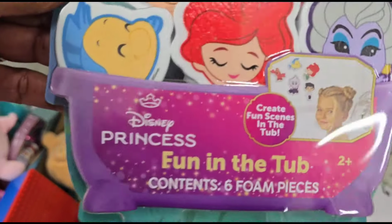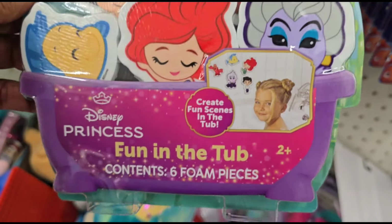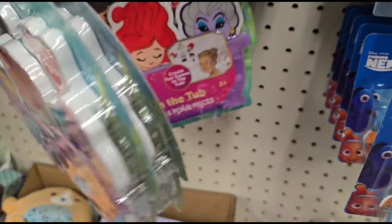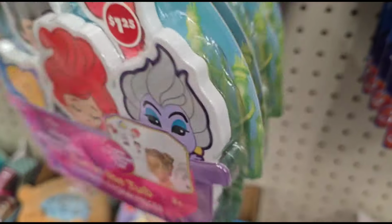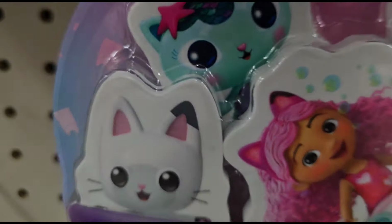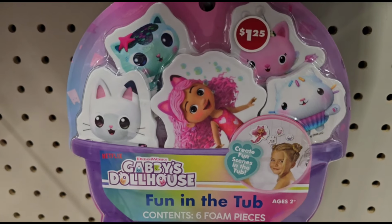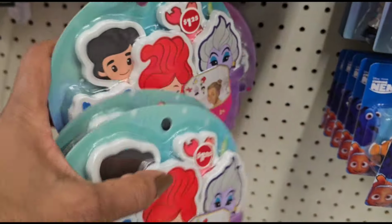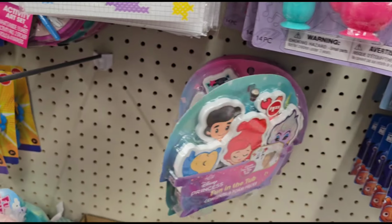These are Disney princesses, six foam pieces. I don't know if they have any other ones. I see something else back there. Let's see what this one is. This one is Gabby's Dollhouse. Yep. Those are cute. Fun in the tub. Those are very cute. All right, let me put these back.